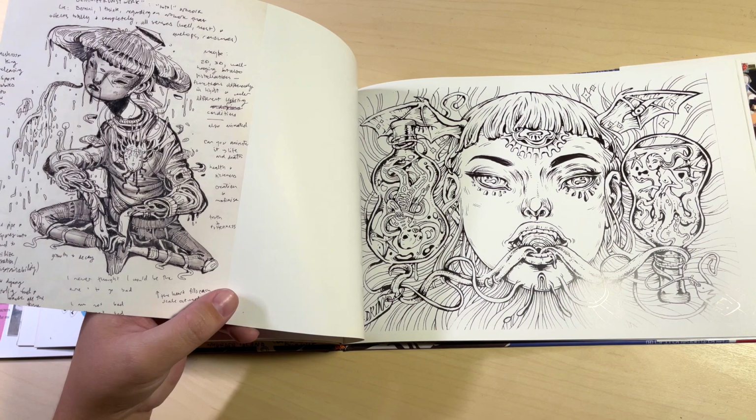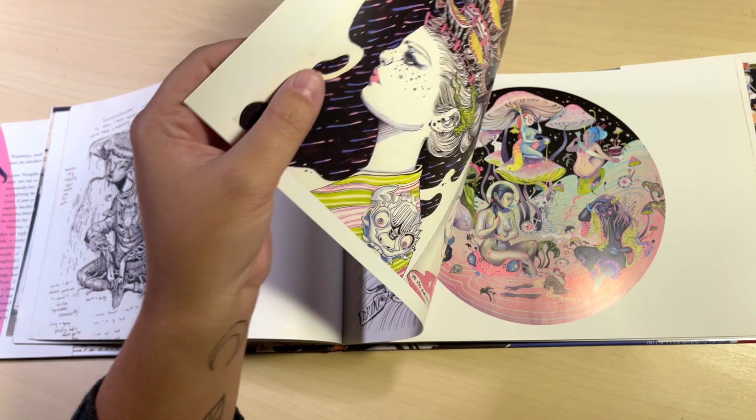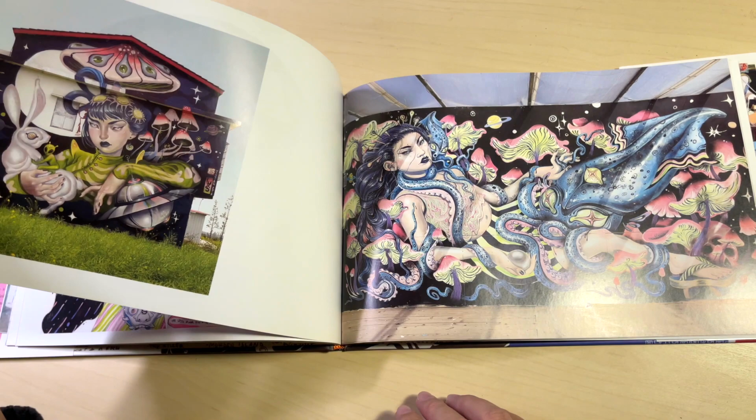I love when there's sketchbook pages with notes on them, because I always do that too. It's interesting to read other artists' thoughts. This sketchbook spread has such a cool background. There's a couple more murals.